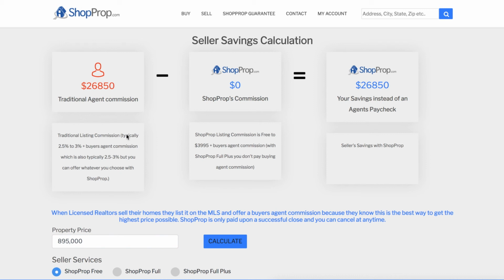Now, remember this, even if you pick any of these services, even if you're on ShopProp Free and you say, you know what, I want to bump up to ShopProp Full or ShopProp Full Plus, that's fine. You can do that at any time. But that's what ShopProp Free is. Remember, we're representing the buyer, and if you feel comfortable with the paperwork, we'll list your property, give you the exposure of the MLS for free, and we'll go ahead and represent the buyer in that situation.